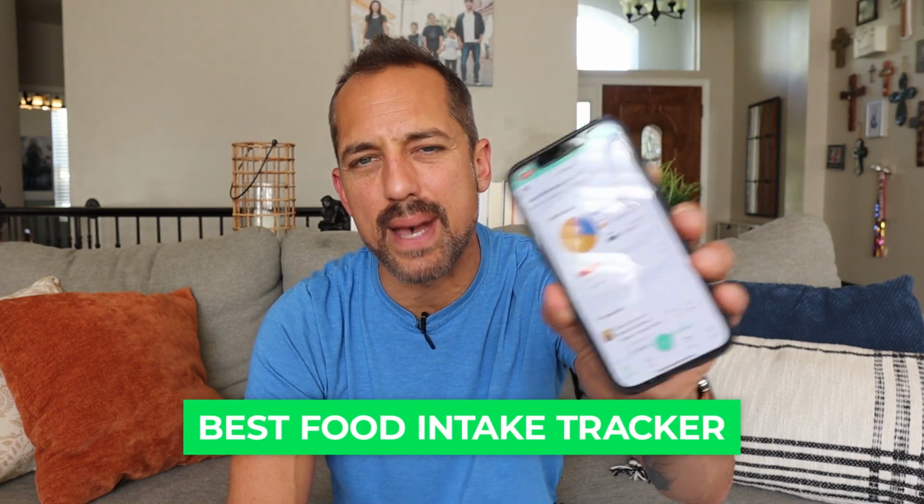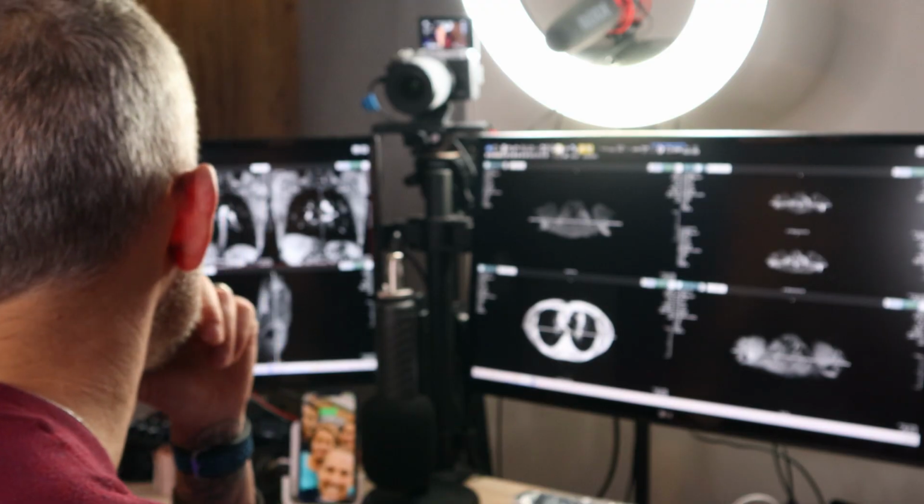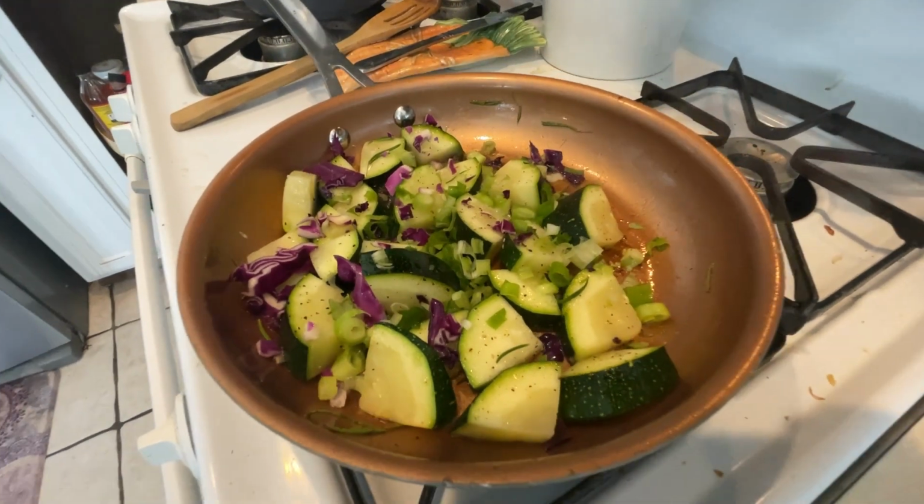CarbManager is the best app for tracking your food intake, your daily macros, protein, carbs, fat, which when put into balance can help you to lose weight, get into ketosis, or reverse disease. Like me, I have reversed my stage 4 cancer and I'm almost totally cancer-free with diet and exercise. And the CarbManager app has been a huge part of that journey.